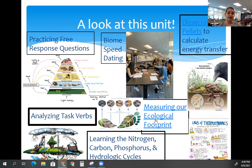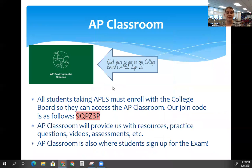We've been looking at our ecological footprint. We'll learn about the cycling of nitrogen, phosphorus, and carbon, as well as the hydrologic cycle. Look at the 10% rule and the law of thermodynamics and how it applies to the environment. I'm going to help them get ready for our exam by practicing free response questions. I'll be teaching them how to analyze task verbs that will be found in the APES exam.